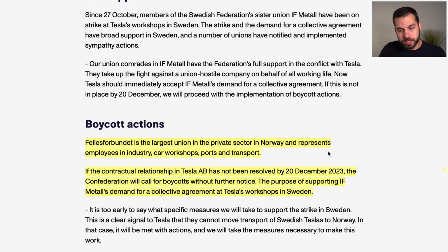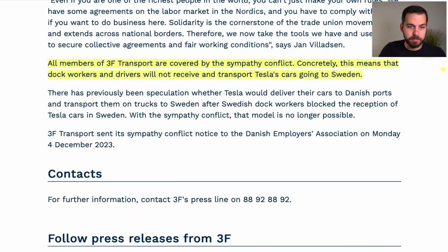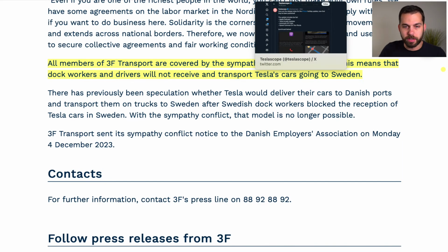So it's an interesting situation. I wish I knew a little bit more about it to be able to speak more informed on it in terms of how unions are in Europe. Obviously, it's a little bit different than in the US, but nevertheless, it seems like this pressure is increasing. It'll be interesting to follow where things go from here, because Tesla definitely has a pretty firm stance on this topic. So we'll keep an eye on that, but wanted to pass those pieces of news along.